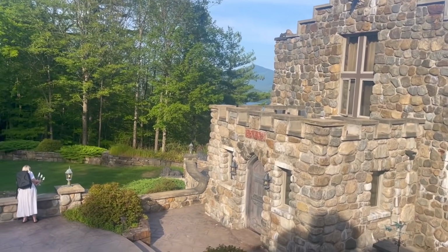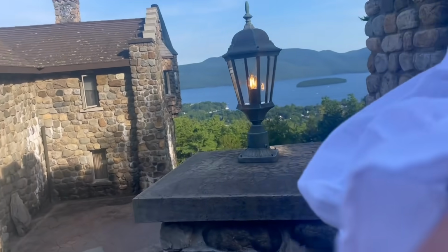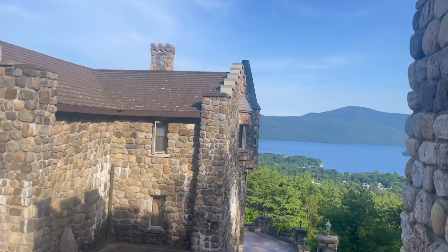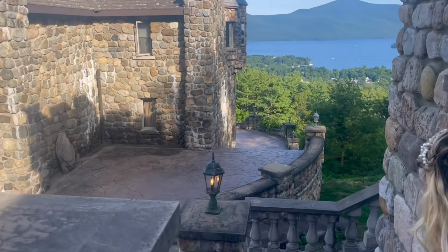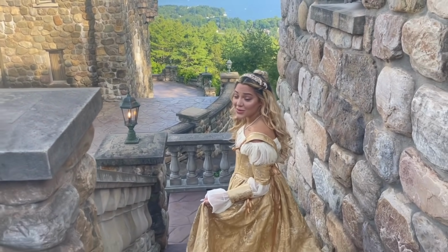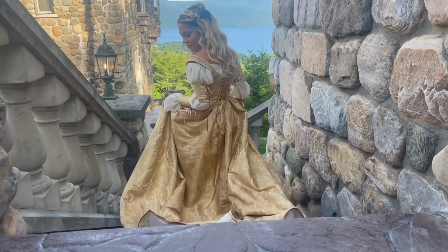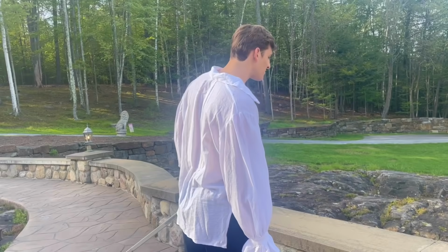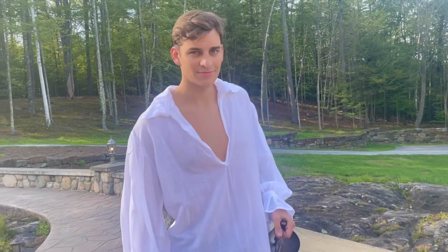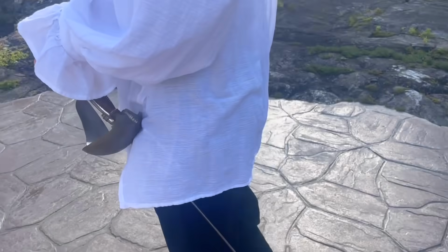This is gorgeous. Do you guys want to see what Colin's wearing? Yeah, I'll show them. Look at this. What does the dress look like in this set? This reminds me of a 2015 fancy vlog where I was like, I'm a princess for a day. I did a princess photo shoot. Oh, you look so good. Look at his sword.